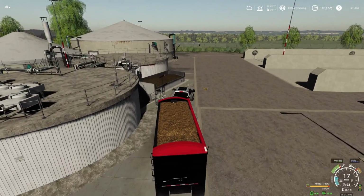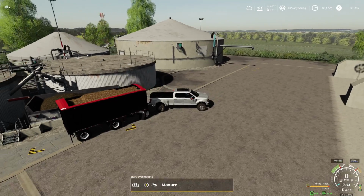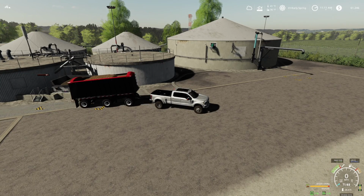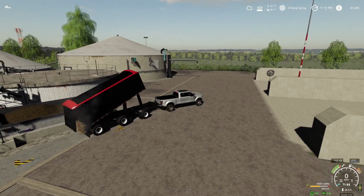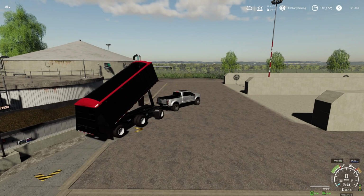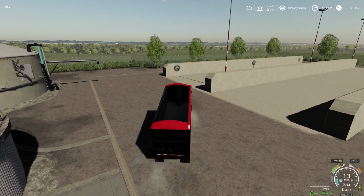Just pull over here and offload some. Ooh, got up in the curb there. Jeez, I am not doing good driving today. I actually found this trailer on a clearance deal. That was a bargain price on it.